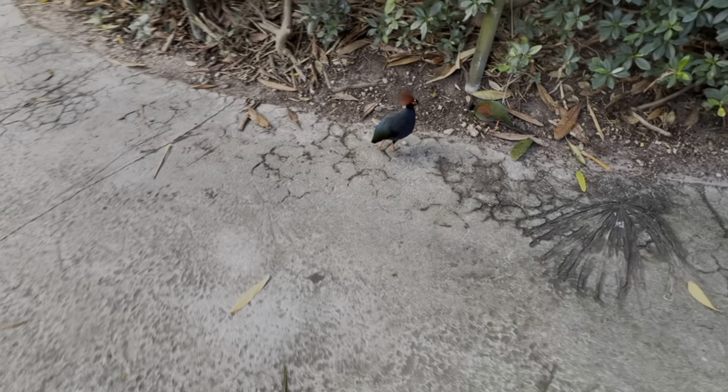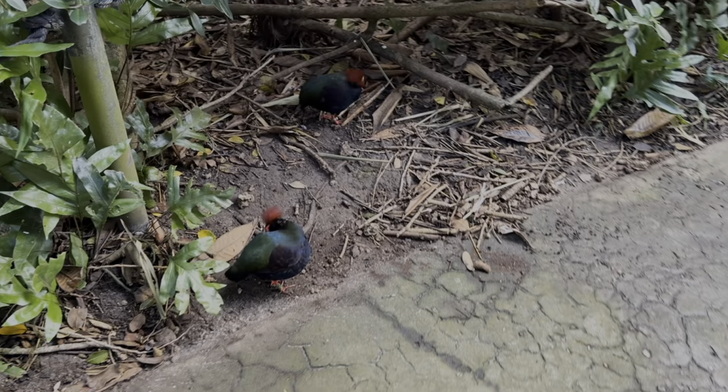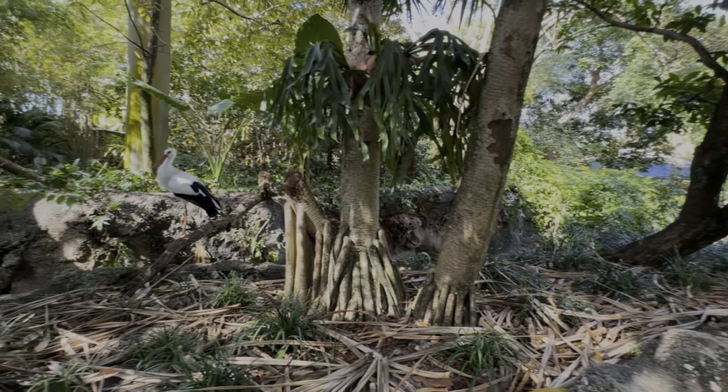Let me know in the comments below how many birds did you spot in this walkthrough, because I couldn't keep count. And I gotta say, it was quite cool to meet one of the rarest birds in the world here, making it to the count of number 3 of animals I've never seen before.